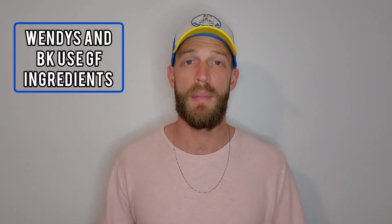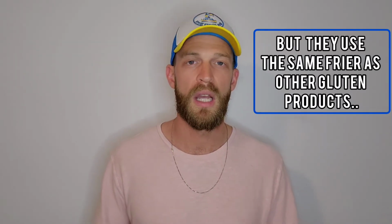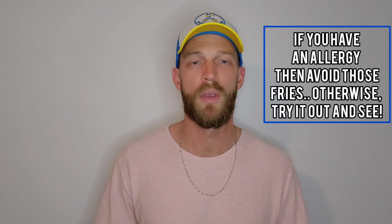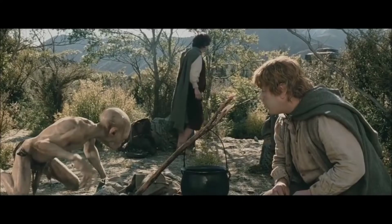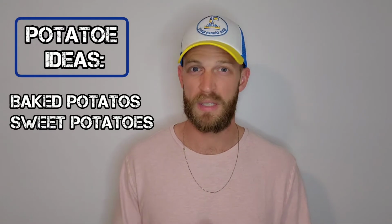It's pretty great. The only thing to watch out for with that is check the batter. Make sure it's not battered with any gluten or wheat or beer. A lot of times they do that with the French fries, but most places you should be pretty safe to go. I like to dice up my potatoes and cook them in the morning with some eggs and bacon and things like that. Boil them, mash them, stick them in a stew. Baked potatoes, sweet potato fries.